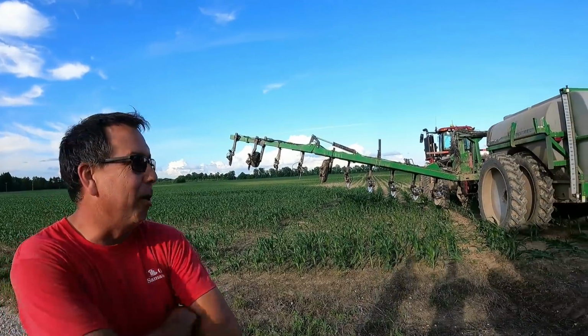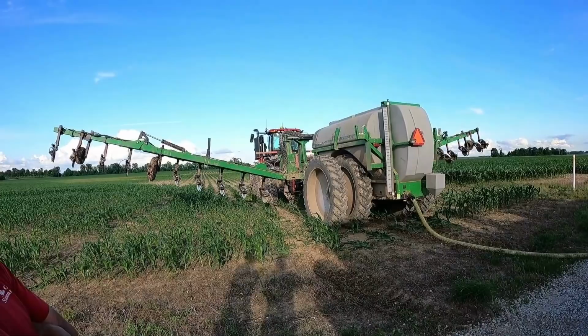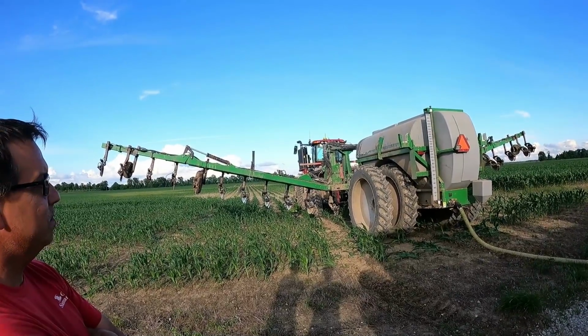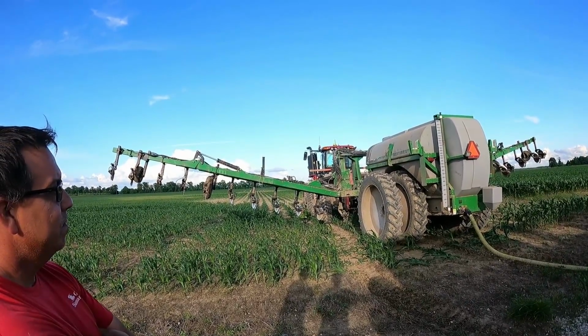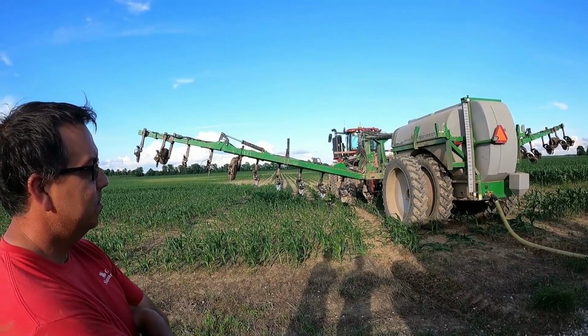Chance of rain tomorrow. On the spraying and fungicide at some point. Yep. It's all been sprayed with the herbicides. It's got all its nutrients. Now it's just gonna need some medicine another month.